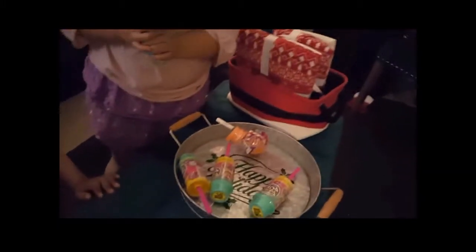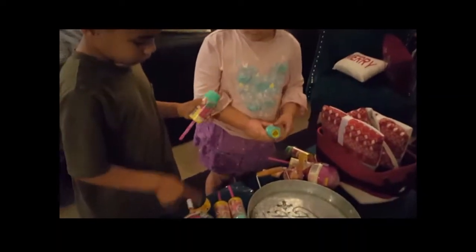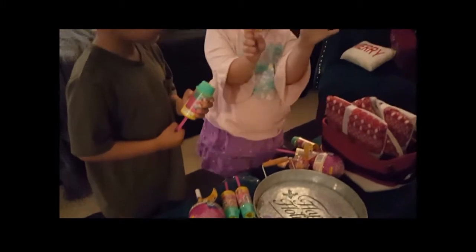5, 6, 7, 8, okay. So, why don't we just all open the Pikmi Pops? Yeah! And then we're gonna put them on the tree. All right, Mila, how many did you find? I got 5. You found 5.